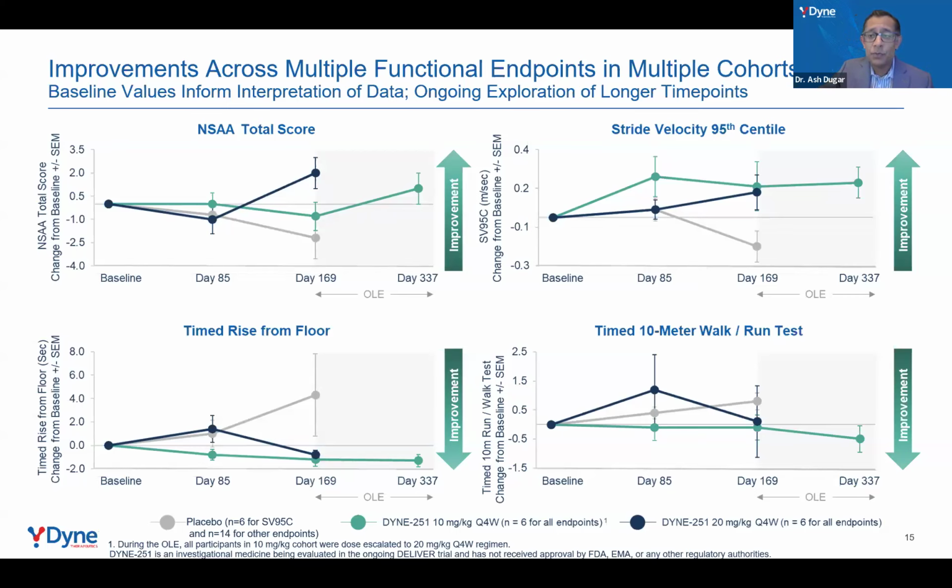In the black line, you can see the 20 milligram per kilogram cohort at 6 months. And in just this short period of time, at 20 milligrams per kilogram, we are seeing an improvement in the NSAA total score, in the time to rise from floor, and stabilization in 10-meter walk run, and then importantly, improvement in the stride velocity 95th centile. And the other thing that excites us about the 20 milligram per kilogram cohort data is that at baseline, these participants were much more impaired than the participants in the 10 milligram per kilogram cohort. So this group was older and had a lower baseline functional status than the 10 milligram per kilogram cohort. And despite that, we're able to see robust improvement across multiple functional endpoints. Next slide, please.